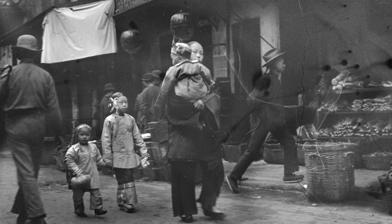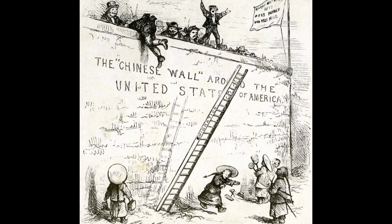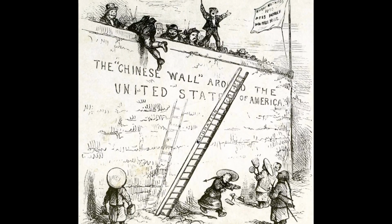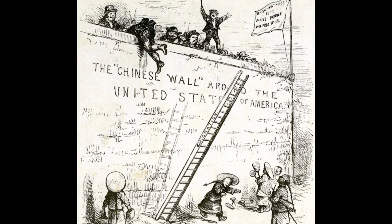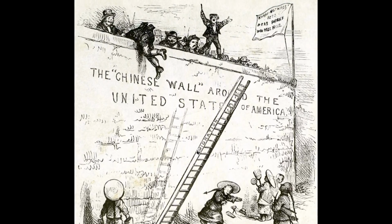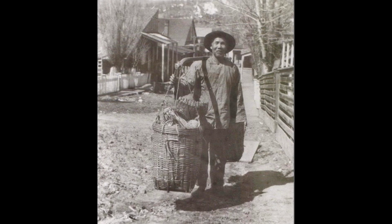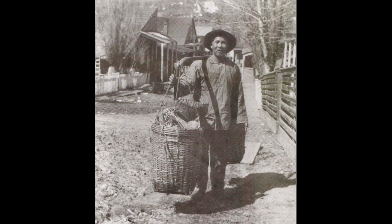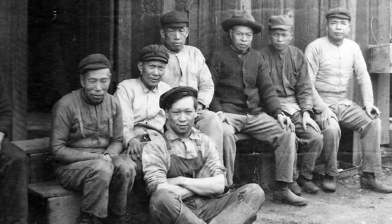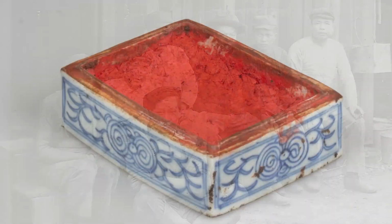Like so many other Chinese here, they faced numerous challenges. The 1882 Chinese Exclusion Act severely limited Chinese immigration and the right to become citizens, and it lasted for more than 60 years. Despite many struggles, the Chinese in Yosemite and throughout the United States made enormous contributions here. Which brings us back to that porcelain bowl.